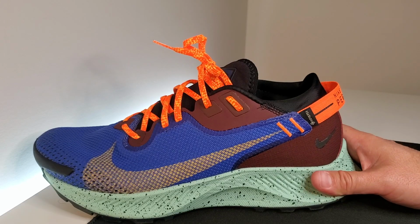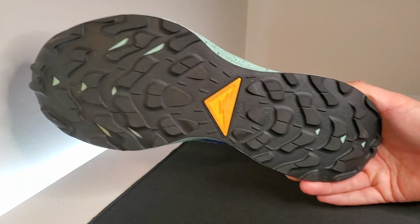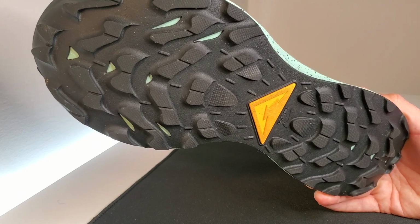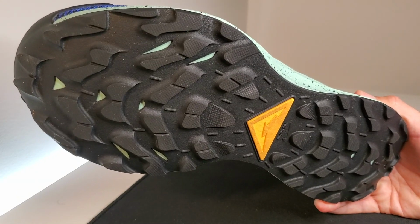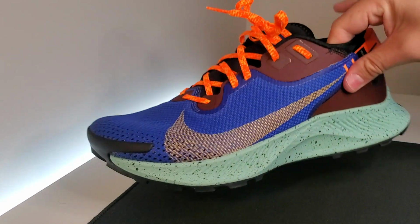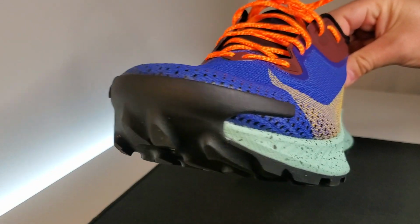And lastly, the outsole has this very rugged and aggressive design. According to Nike, it provides improved traction in harsh conditions thanks to its enhanced heel and toe threads. In other words, according to Nike, this shoe means there are no more excuses not to go for a run.